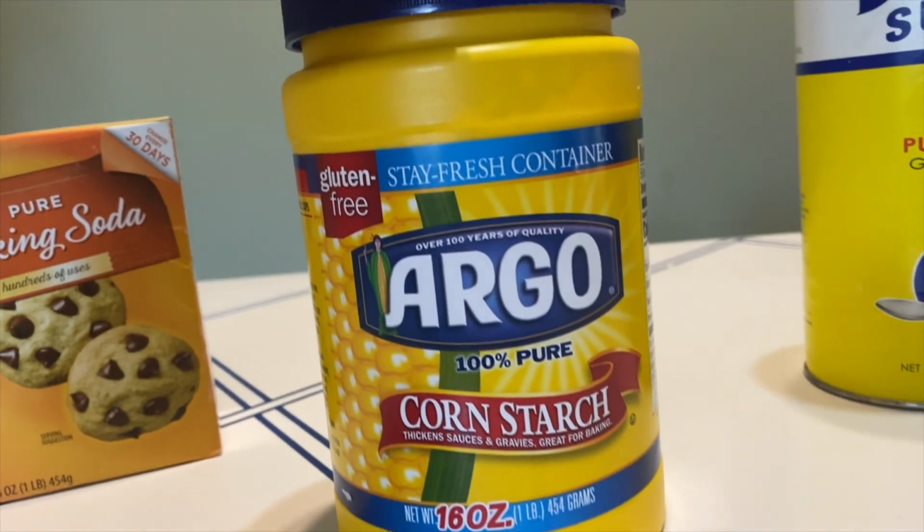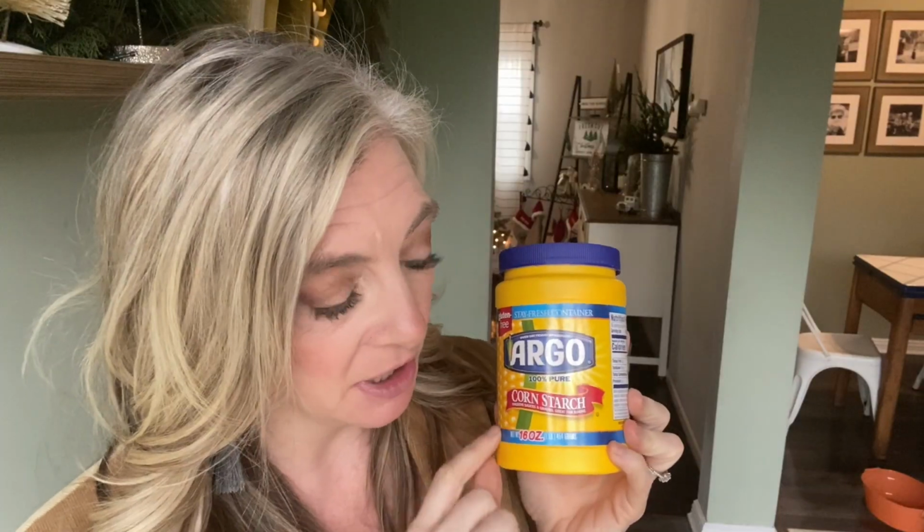I know this is crazy, but you can use corn starch and you can use baking powder as a dry shampoo. This is amazing. You are crazy if you don't use it.